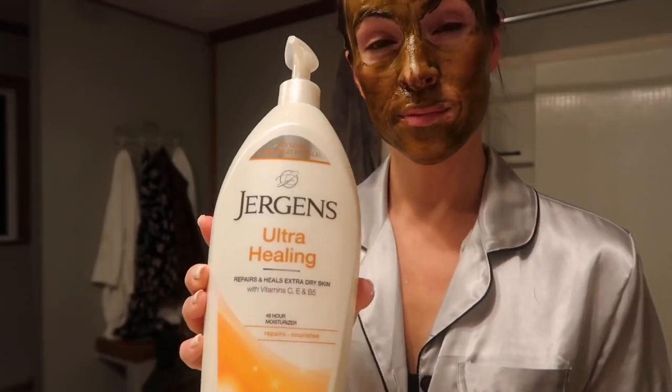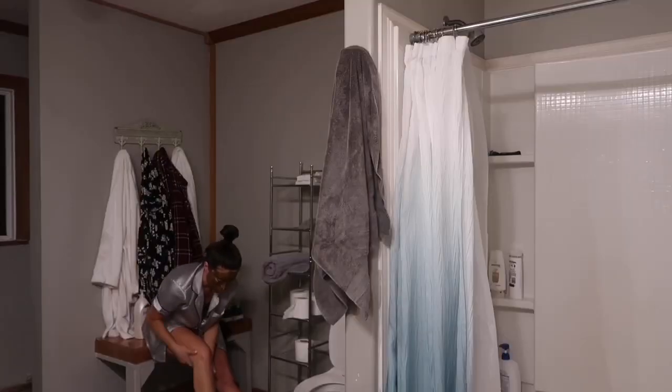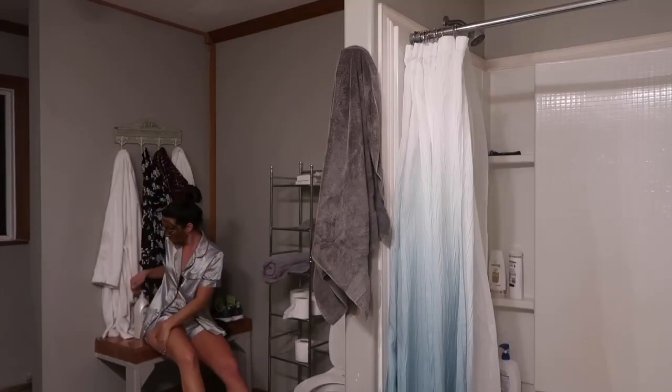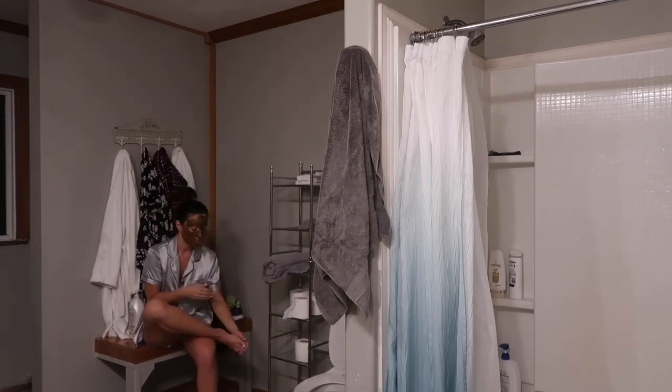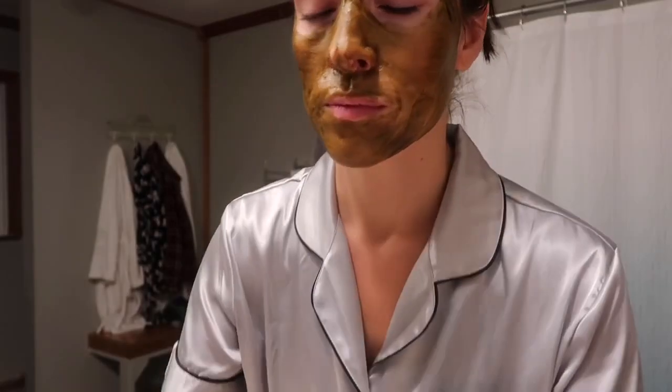2 nights ago, I used my Pure self-tanner, and last night I used my Jergens Glow Lotion, so tonight I'm just moisturizing with basic Jergens moisturizer. My legs, my feet, my hands, my arms. And it's time to remove my facial mask.